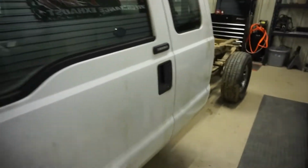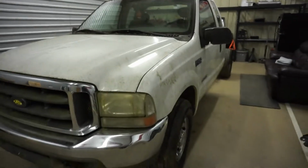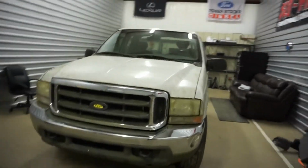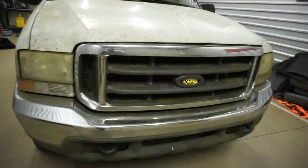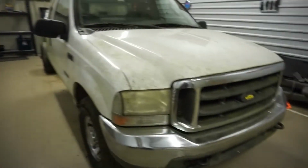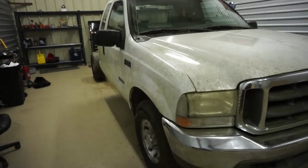So here's the truck in the shop in the light. I'll give you a pan view of the whole thing. I told you originally that it was an 04. Actually, upon getting the title, I realized it was an 03. Obviously, it does not have a bed like I told you originally. We decided to throw a good old XTP sticker on there. Anyways, so here is the passenger side.